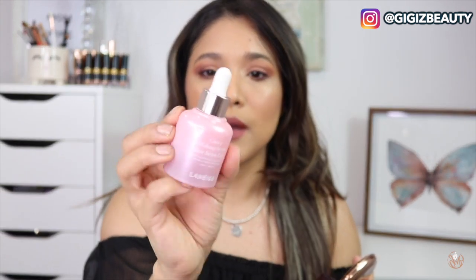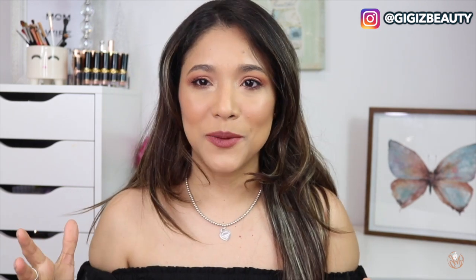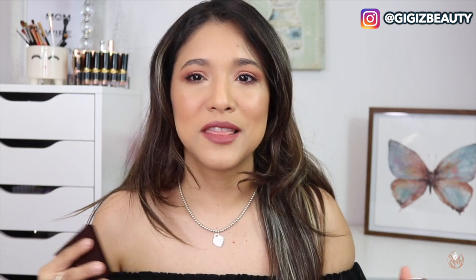Right now, as a primer, I have the Laneige glowing makeup serum. This is super hydrating, and then I did her Magic Cream, which is over here. So I did a little bit of her Magic Cream, and then I did that, and it's just so beautiful. So if you couldn't tell, I'm in love with everything that I tried. I knew I was going to be, and yeah, you got it, friends.